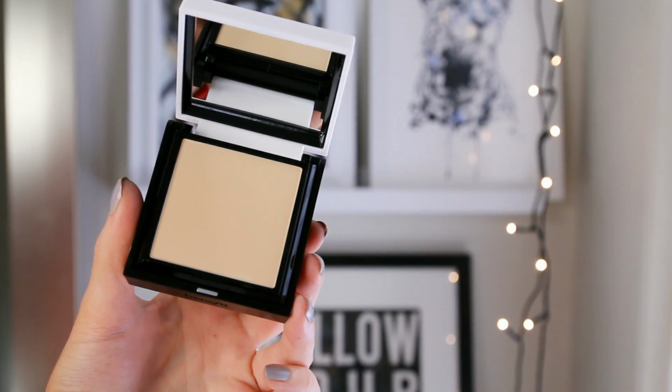And the Benefit Hello Flawless Custom Powder Cover-Up has definitely been one of my holy grail powders for years now. I love this powder. I recently got a new one because, as you can see, I'm running low, but it just does everything. You can use it as a setting powder, a powder foundation. I'll even tap it right onto areas where I would normally wear concealer. Even though it's a powder, it looks so smooth and it doesn't look dry, so you can use it as a concealer if you want. I always have to have one of these in my kit at all times. It's just a really, really great powder.